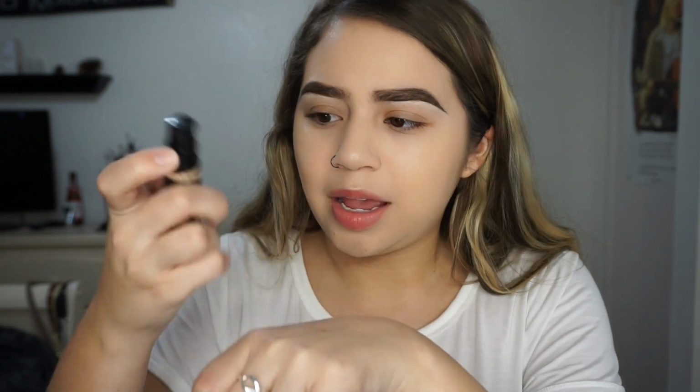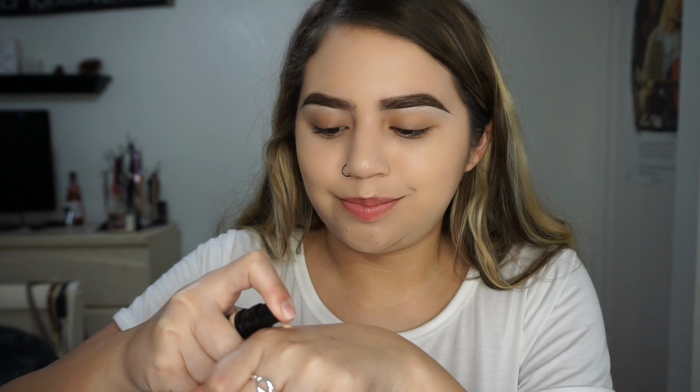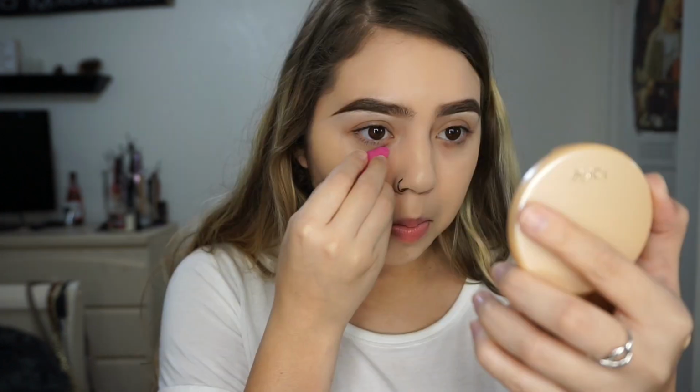So I'm using the shade Light. So I'm just gonna take a pump. Okay, that was more than a pump, but whatever. And I'm gonna just blend this out with the little sponge that comes with it.